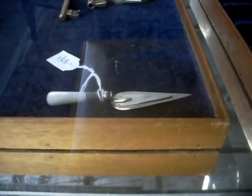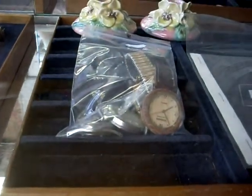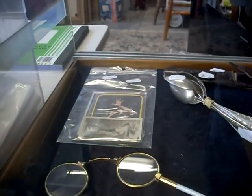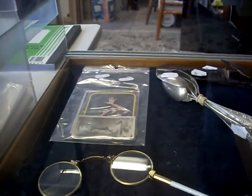I really like this little sterling silver hallmarked bookmark. Little novelty one, really nice. Some cool men's watches, little Oz pottery candlesticks, silver spoons, opera glasses. Got a little lot of cards, Don Bradman, other sort of cricket sporting. Looks like Bon Scott or someone singing as well.